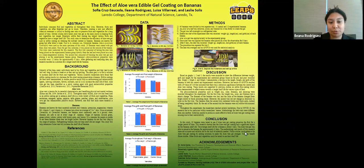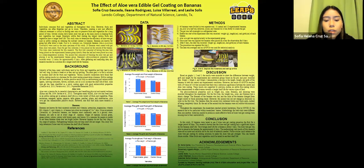On table 2, we recorded the average pre-girth and post-girth of the bananas. The blue column shows the pre-girth and the red shows the post-girth, and on the left, we recorded it in centimeters. And then on the last table, table 3, you can see the average pre-length and post-length of the bananas. Just like the past tables, the blue indicates the pre-length and the red indicates the post-length. On the left side is the experimental group, and on the right side is the control group. And there was a difference in the pre-length and post-length.